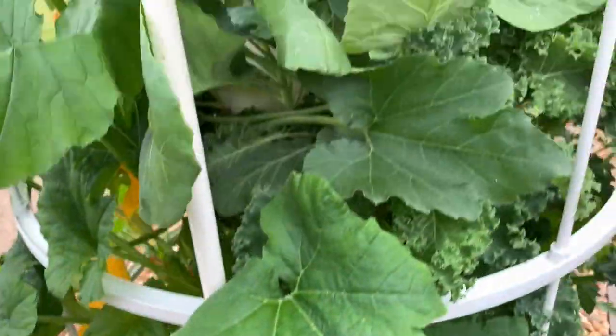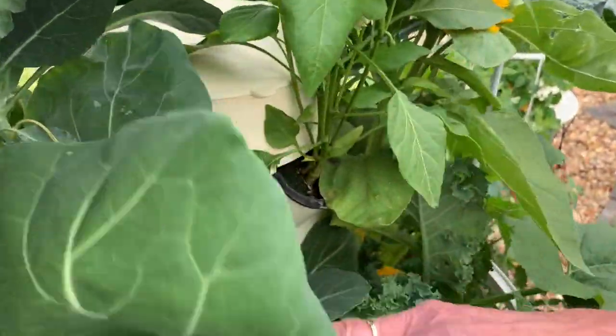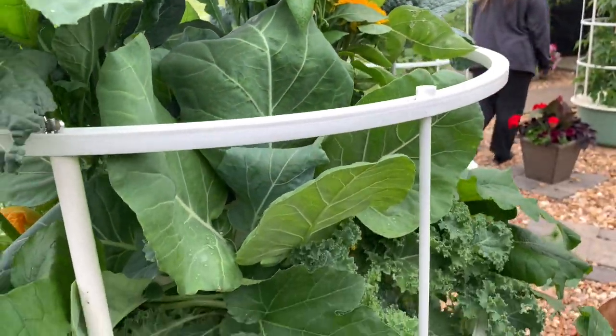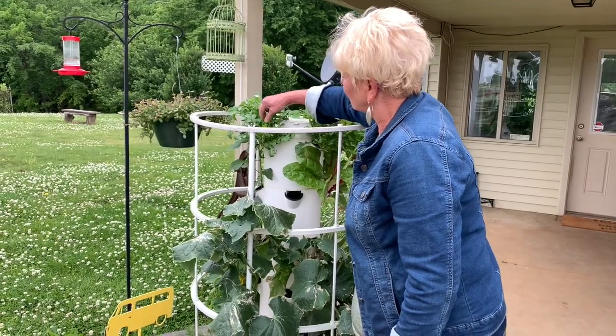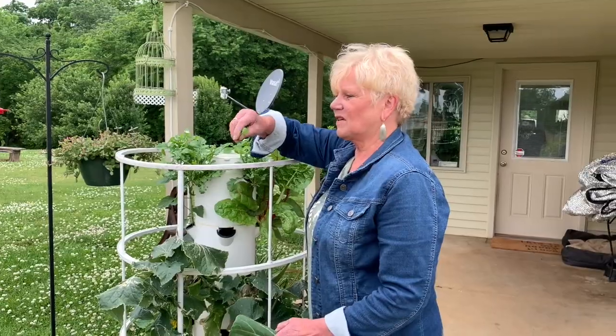One seed. And how many does this hold? 20. 20 seeds. Yep, 20 different plants. Wow. This is great. I feel like I'm in the jungle. You are. Crazy. Now, what's that called again? Wasabi arugula.